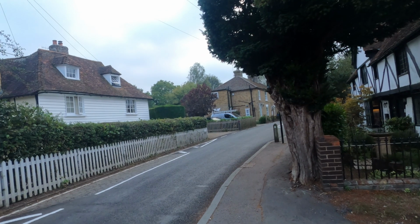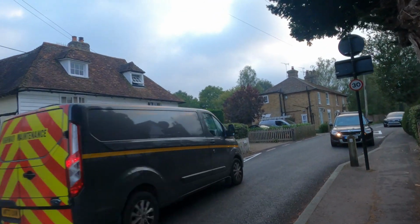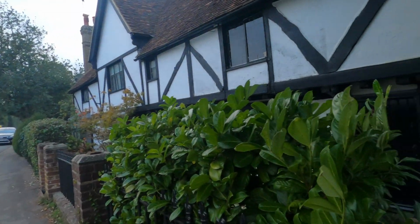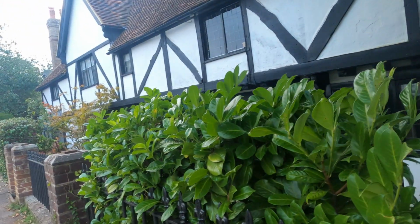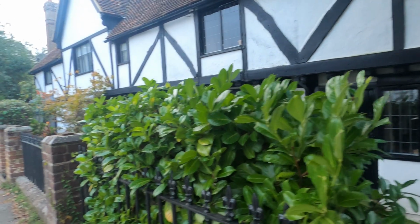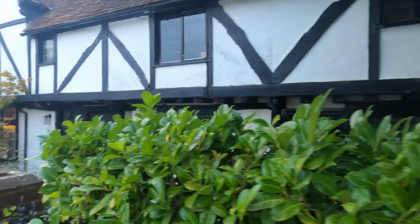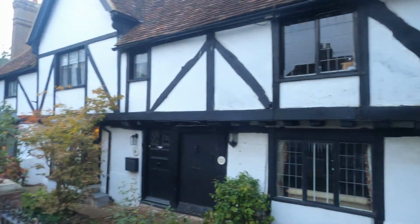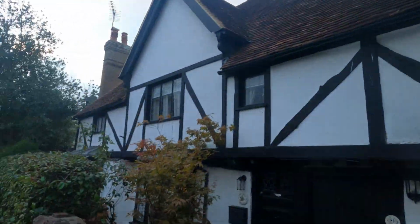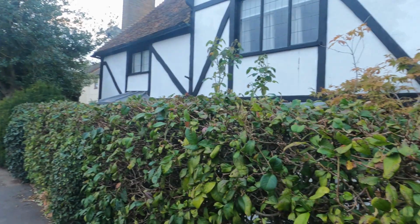Right over there, there's Walnut Tree House and Walnut Tree Cottage. Both quite old. The cottage dates from the 1500s and the house from the 1700s. Opposite is the Yew Tree Cottage, or cottages. It used to be one house. Now it looks like it's 3 houses, 3 cottages.